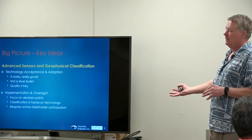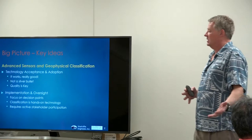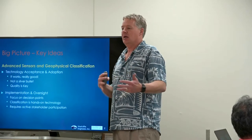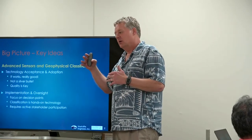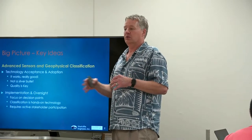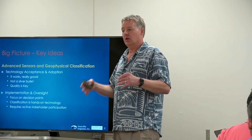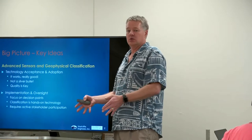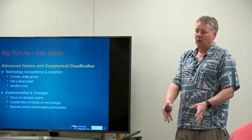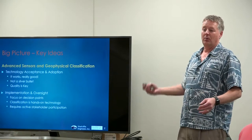Classification and DGM and all of these things, I call them hands-on technology, because you've got to be engaged in not just overseeing it, but understanding what they're doing, opening up the hood and looking underneath to understand all of their assumptions and all of the things going on down at that more detailed level, because those things all matter.